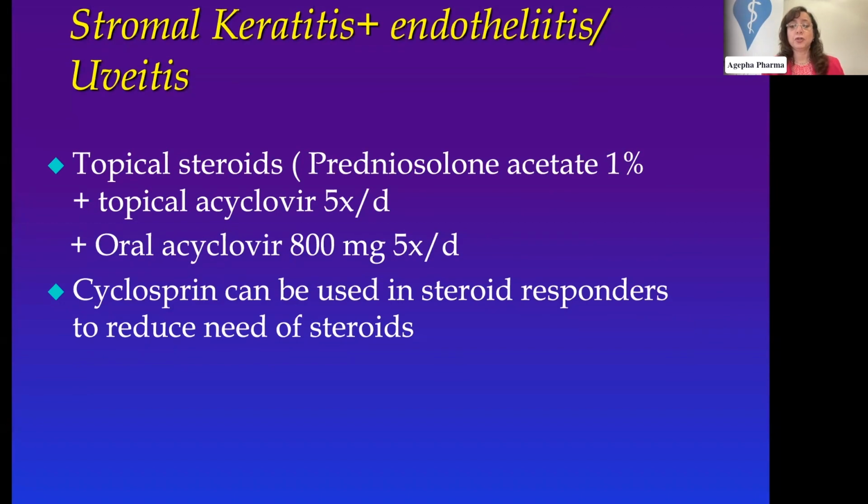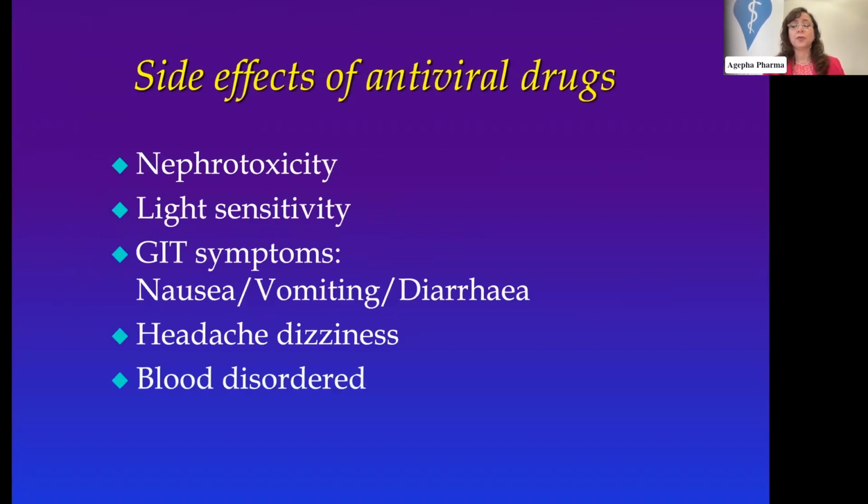And if the patient is a steroid responder, some people have said that you can use cyclosporin instead of steroids, or you can give anti-glaucoma medications while you're giving your steroids. Don't forget that acyclovir and ganciclovir can be nephrotoxic. So if the patient's got kidney problems, you have to reduce the dose, even half the dose. They can cause light sensitivity, GIT symptoms, headaches, dizziness, and sometimes some blood count decreases. So watch for these. They're not very often, but you have to be aware of them.